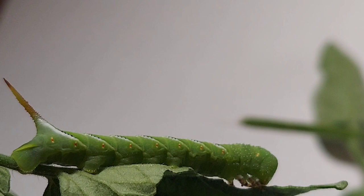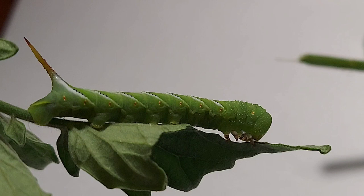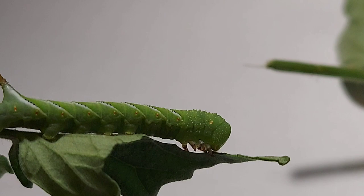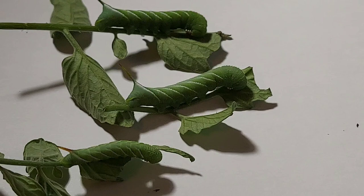1, 2, 3, 4, 5, 6, 7. So 8 little dots or chevron lines on them. And the front is the place without the horn. And you can see the little legs or the little teeth, what they use right here to chow down on your leaves. And so they say you typically only find about 1 per plant, but my tomato plants are making a comeback and I found all of these on one plant.